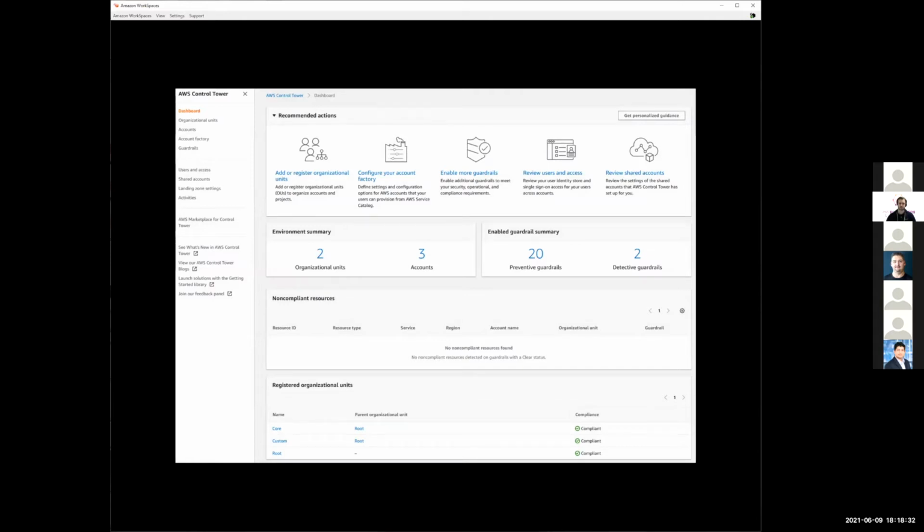And you can see here, this is just the central dashboard. And we already have 20 preventative guardrails in place. And we've got a couple of organizational units that are configured in the organization service. And I've got 3 accounts in here. And you can see that I'm all compliant.